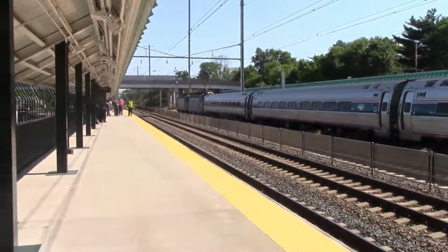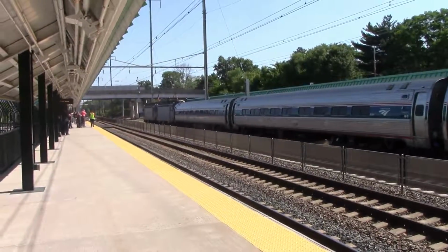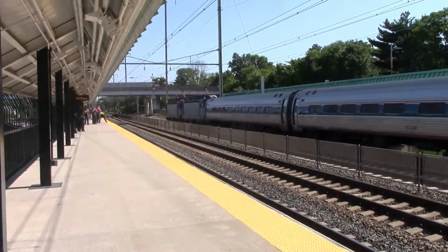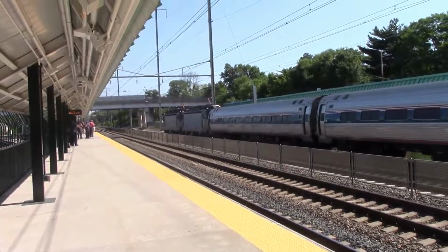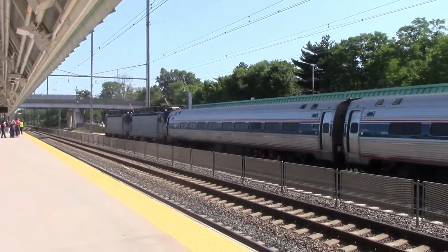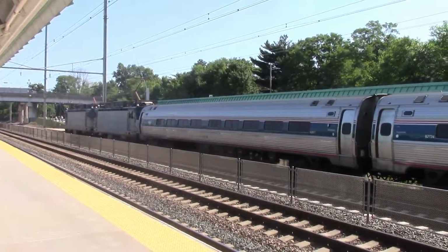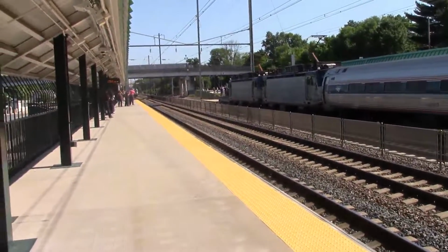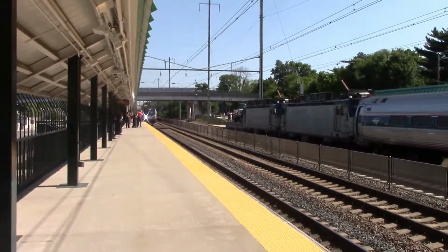The photo run-by begins. Here, the AEM-7 excursion is backing up at the Halethorpe station here in Halethorpe, Maryland. In just a few moments, we'll be having a nice photo run-by as the train goes by. Stand behind the yellow line.